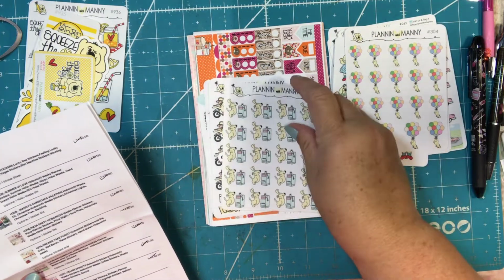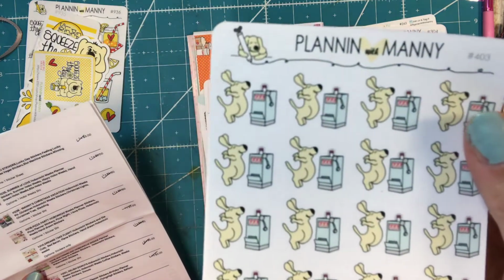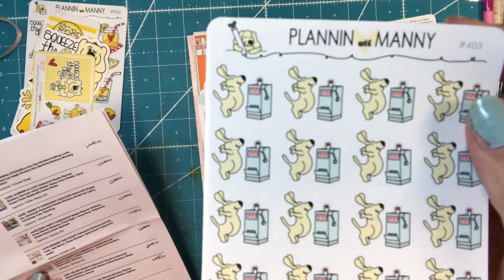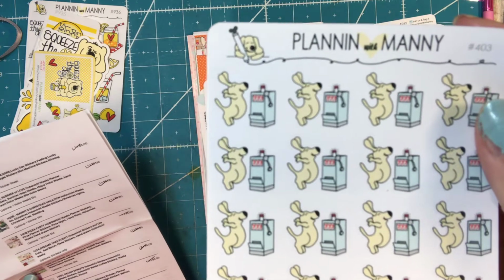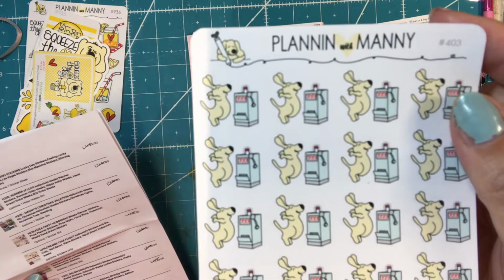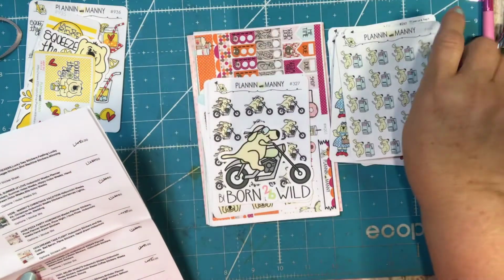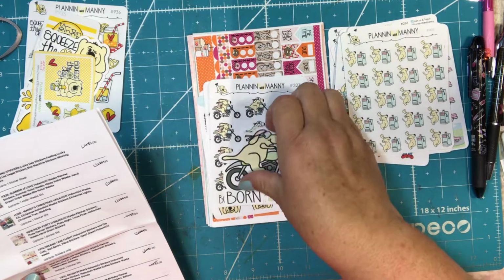And then this one is Casino Stickers. I don't go to the casino very often, but when I do, I thought it would be fun to have a little sticker to mark it. Now, honestly, I haven't even gone in probably 10 years, but it's fun nonetheless, and maybe I'll go. Maybe the stickers will be the incentive to go.